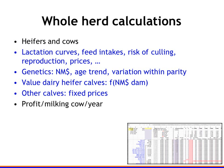We also had genetics incorporated. The genetic trait we considered was net merit, because we wanted to see the change due to genetics in actual dollar amounts. Then we accounted for the age trend. I showed you that heifers will be better than cows. Then we accounted for the variation within the parity itself, because we will have a lot of variation. The value of the heifer calves that came out of this model was a function of the dam's net merit. The other calves, like beef calves or dairy bull calves, had fixed prices based on market values. And this was the response variable: we are actually interested in profit per milking cow per year.